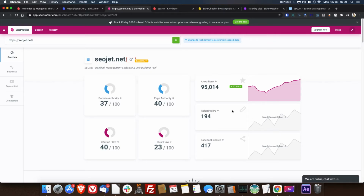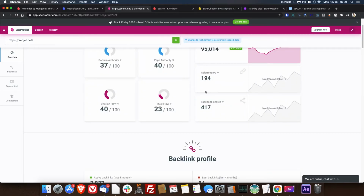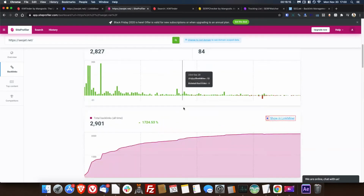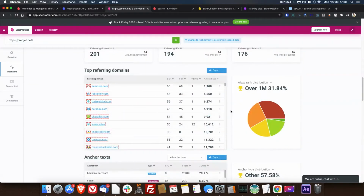And this is referring IP, so how many IP addresses are pointing into your website. And usually that's somewhat close to the same number of domains that are pointing into the site. Backlink history there, scaling of backlinks over time. And it's got a bunch of different metrics here that you can look at.